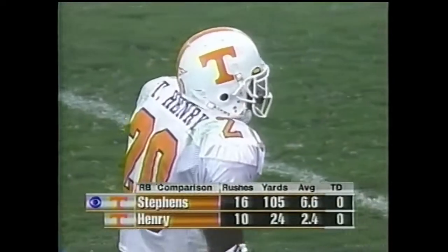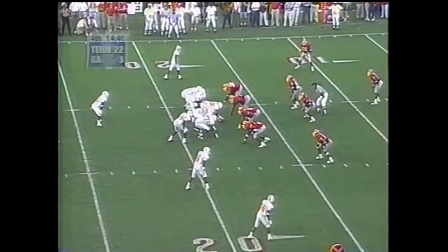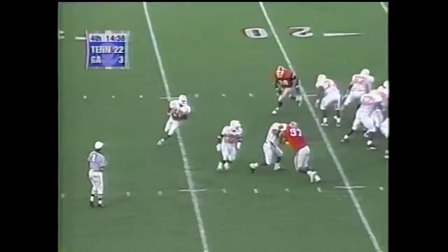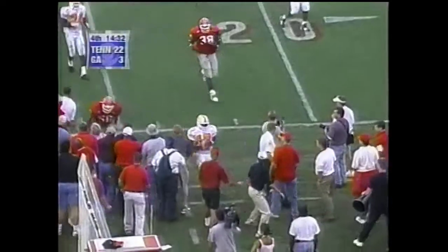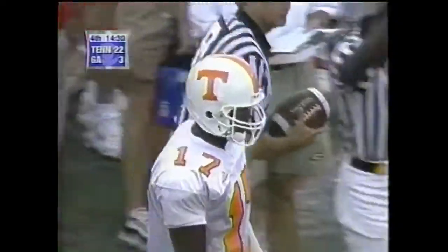First down, leading 22-3, and spotted just outside the 17-yard line. The tailback is Travis Henry in the fourth quarter of the game. This is Martin rolling to the near side, looking to throw, being chased, will pull it down, and will instead skip out of bounds, taking a loss. He's chased by Dustin Lucky.